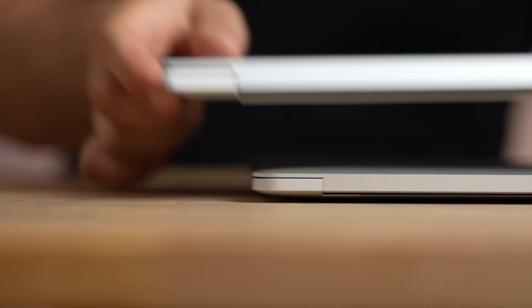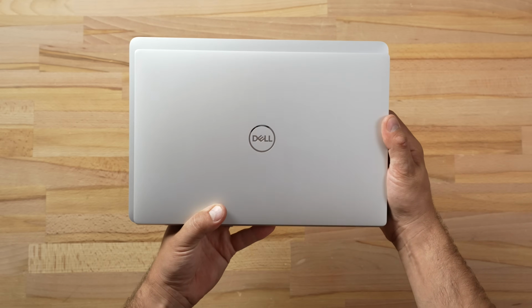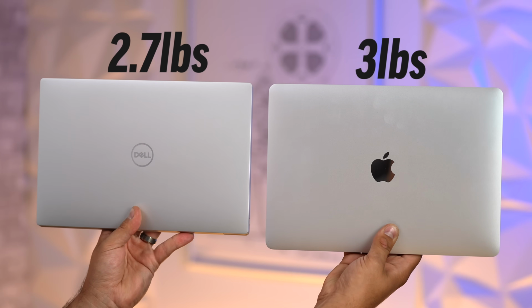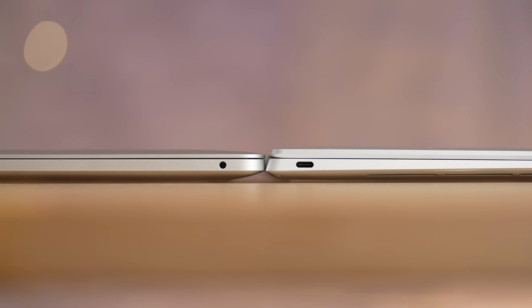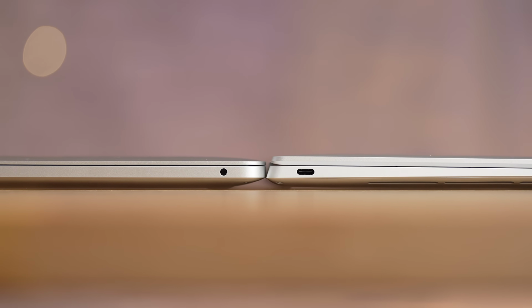The XPS is smaller. I mean, look at that. It is hilariously small. It is also lighter, and it's actually ever so slightly thinner, even though it looks thicker because it has a flat top instead of curved at the edges.